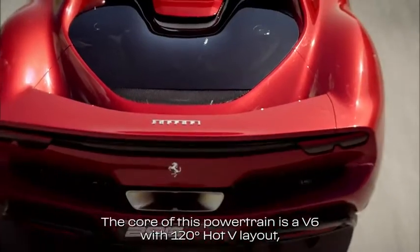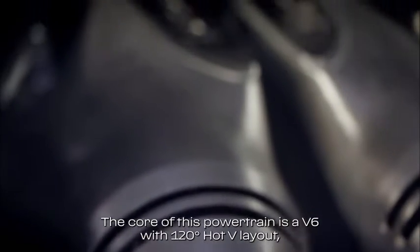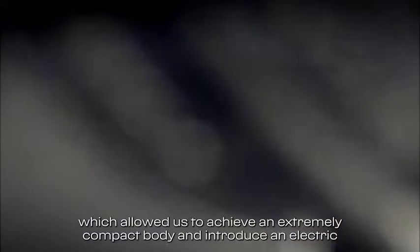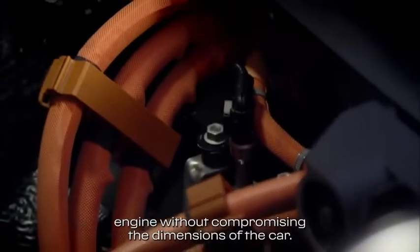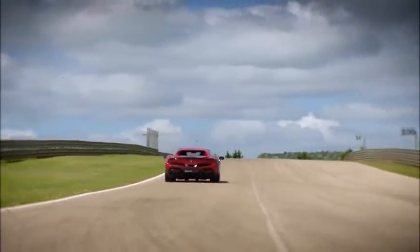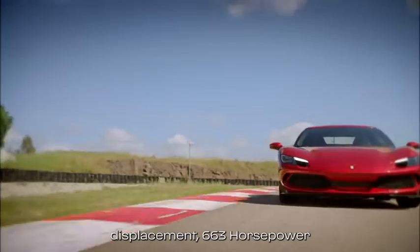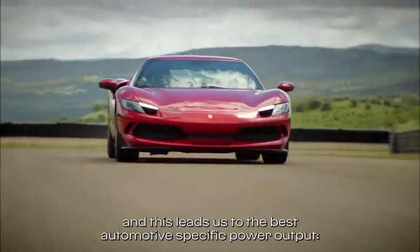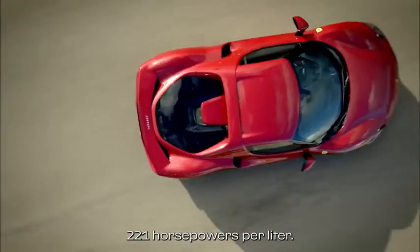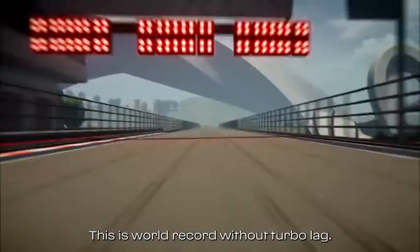The core of this powertrain is a V6 with a 120-degree hot V layout, which allowed us to achieve an extremely compact body and introduce an electric engine without compromising the dimensions of the car. This engine has 2.9 liters displacement, 663 horsepower, and this leads us to the best automotive specific power output, 221 horsepower per liter. This is world record without turbo lag.